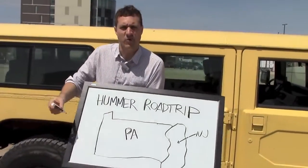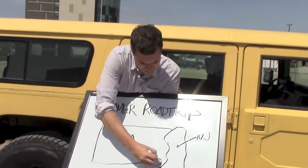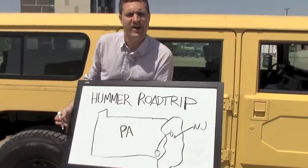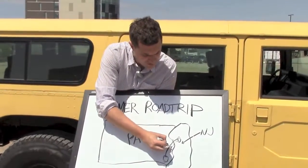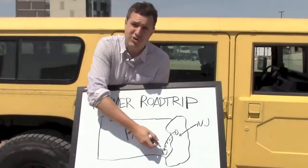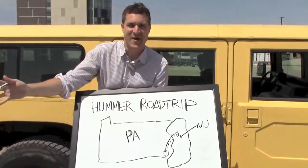Here is Pennsylvania, where we are, and here is sort of New Jersey. We're going to drive the Hummer from Philadelphia about an hour and a half north to Princeton, which is a nice liberal college town where they'll really get a kick out of the Hummer. We're going to drive it normally on the way to Princeton. But then on the way back, we are going to hypermile. That way we can see what kind of fuel economy we'd usually get and what kind of fuel economy we could get. Let's do it.